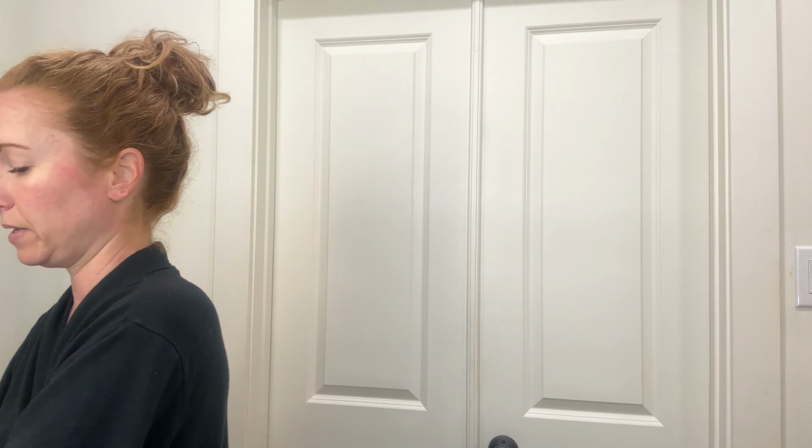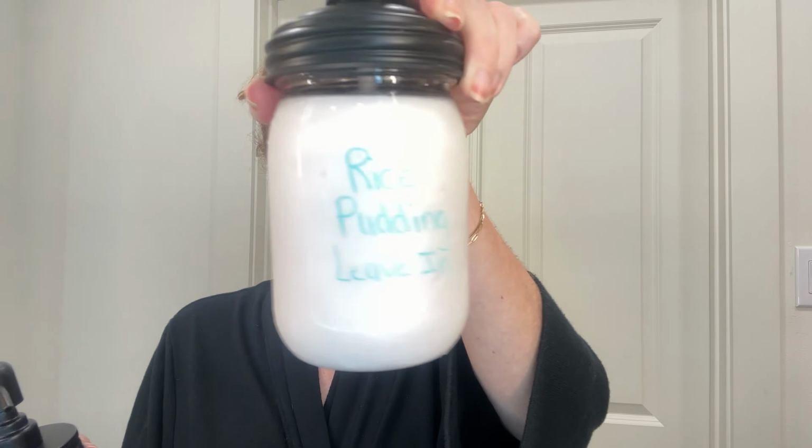Been using this for literal years and years and years. I love it. As I've told you all before, I rotate products, so I don't use this back to back to back. I'll use this 1 or 2 times, and then I'll use my Love Your Curls 1 or 2 times, and I'll use Curlsmith 1 or 2 times, and I bounce around so that my hair is always staying really bouncy and crisp.